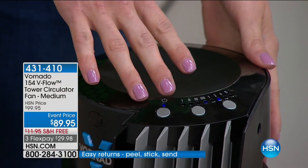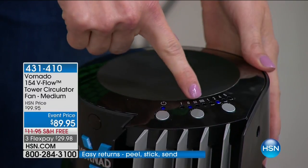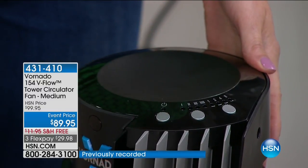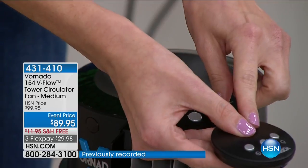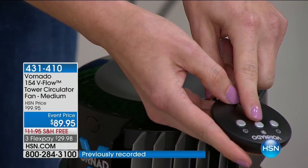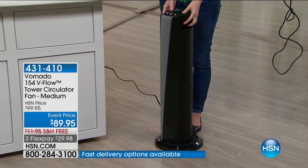You're gonna get 4 speeds. It's gonna start out on turbo, but by simply a push of a button, you can move it down to high, medium, low, or right back to turbo. And then, of course, the power button. You are getting the remote control, which is nice and petite, so cute. It has a little thumb rest so that it's easy to hold, and then it has the power, the fan speed, and the timer, and it gets cradled right on top. It has a home. I love it.